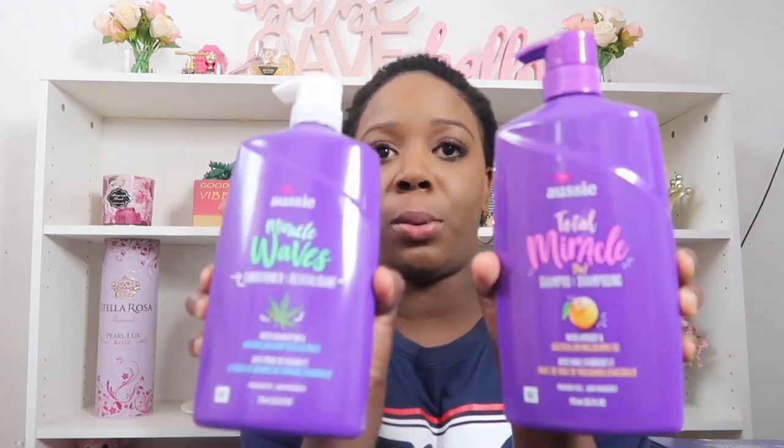And then I got a whole bunch more of these Aussie products, like I showed you guys yesterday when I went to Walmart. I went to a different Walmart today and they had what I needed. So I just picked up a bunch. I got the shampoo and conditioner, the Total Miracle one.